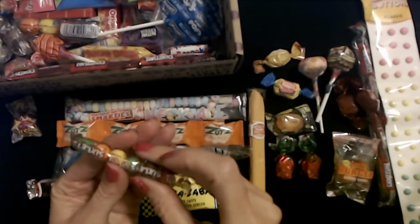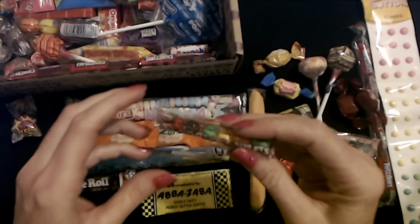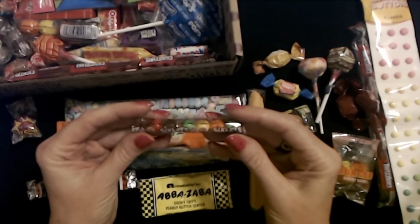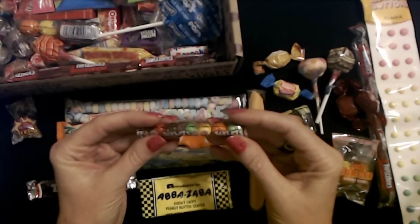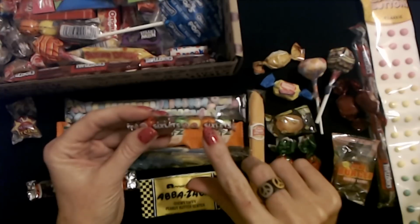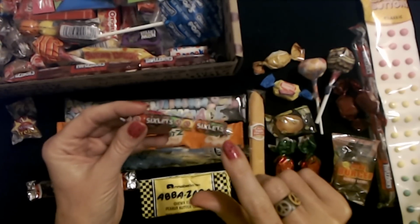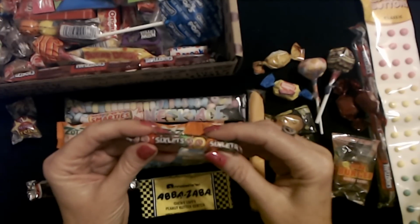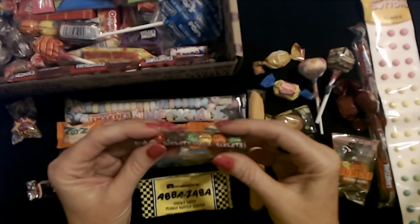Oh man, Sixlets. Let me tell you about Sixlets. Okay, these don't have any chocolate in them. They are chocolatey flavored. If you look at the package of Sixlets, it states that they're chocolatey flavored, not chocolate. Chocolatey flavored. There's no chocolate in here. They're also peanut free, and I think they don't contain any wheat or something.